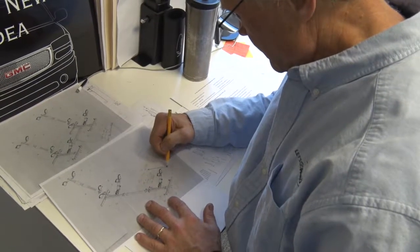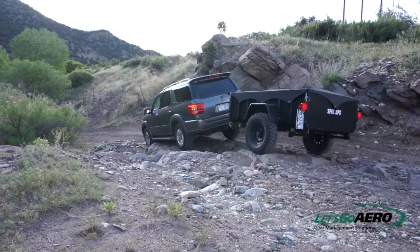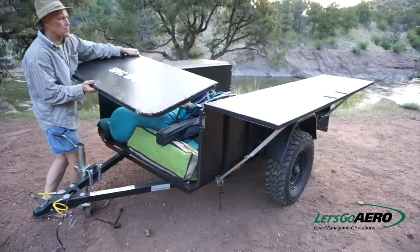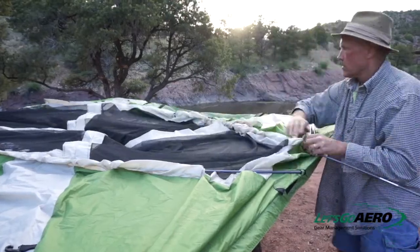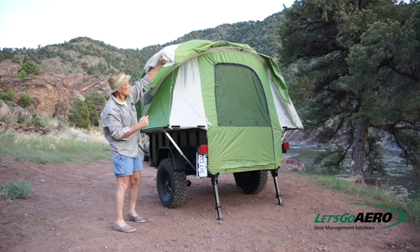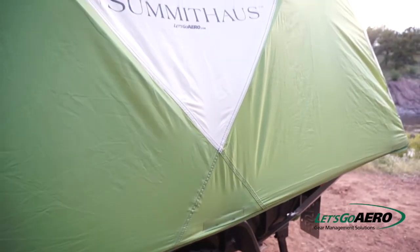For the past 5 years, Let's Go Aero has been churning out a wave of hitch-based bike racks, shelters, and compact campers. Aero is short for aerodynamic, and that is a travel standard owners Marty and Sarah Williams have lived up to in their product line. Packed in overland products, such as the Spec Ops Camper. Welcome to Let's Go Aero.